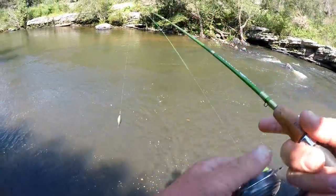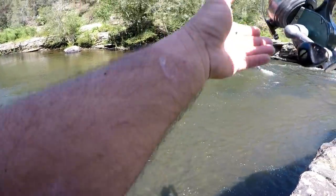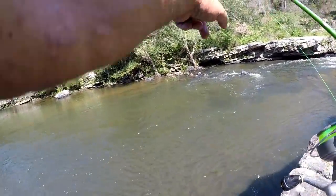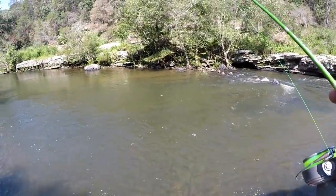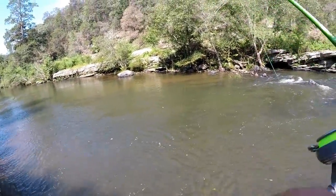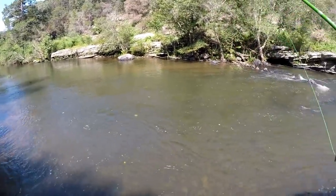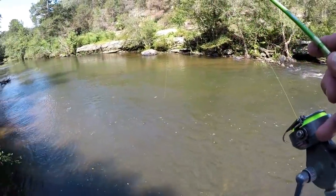All right, I'm up here on a rock. Way up here, 10, 11 foot off the water. And that looks so pretty. I had to throw into it. It's eddying behind these rocks right here. It makes a little eddy. I don't know. It looks like a good place to hold a bass. May not today or right now, but it sure looks like a good place to hold one. And if I do hook him, how am I going to get him? We'll just have to figure that out after we get a hook in him.